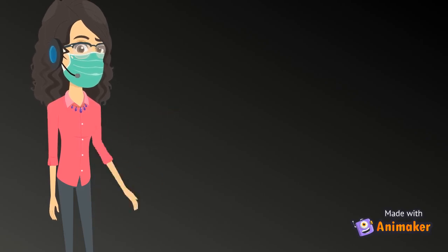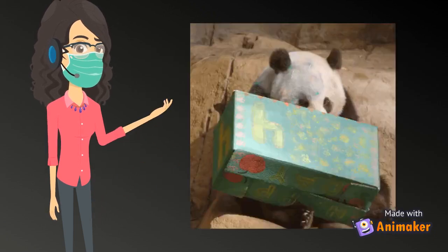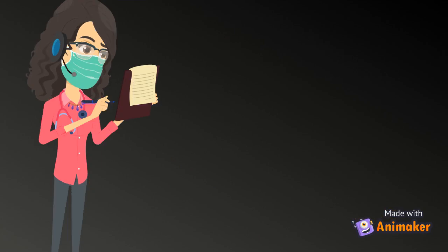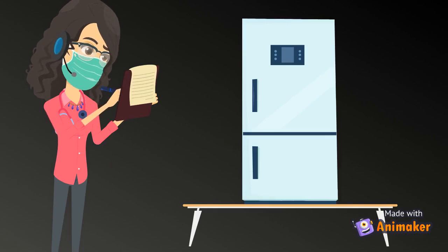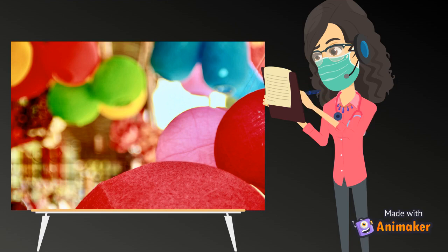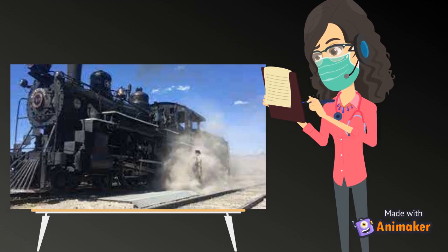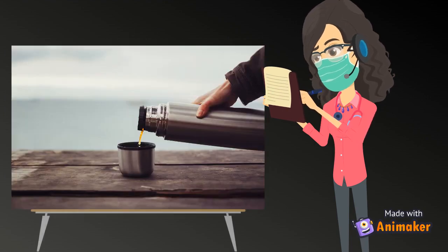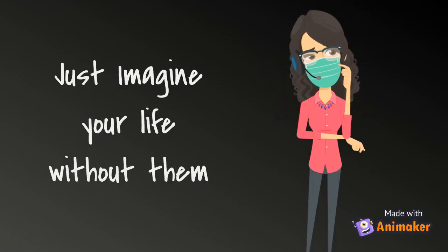Before we delve into today's topic, do you know that great Scottish inventors have revolutionized the world time and time again? Some of the gifts of Scotland to mankind are television, penicillin, MRI scanner, refrigerator, toaster, daily disposable contact lens, ATM, color photograph, flushing toilet, fingerprinting, steam engine, pneumatic tire, vacuum flask, and so many more. Just imagine your life without them.